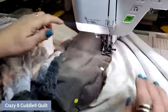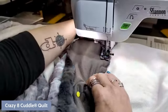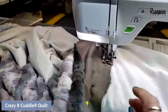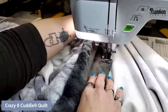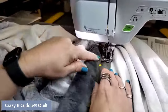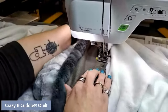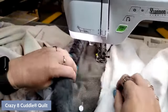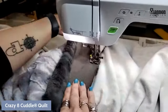So that second row of pins will stay over on the left side and can stay out of the way. And then as I come through here, I'll take these pins out as I go. Okay, and if I just keep this straight, that's really the important part. Again, I'm just going to whiz right by that. Okay. If that starts to get off, I need to reposition. It might be that I just needed to pin more.